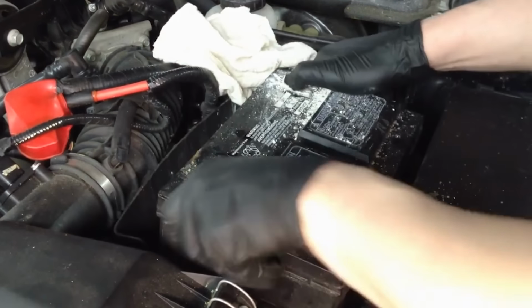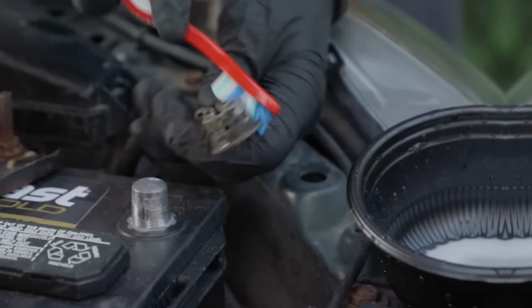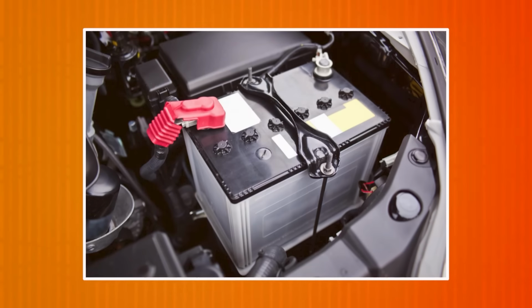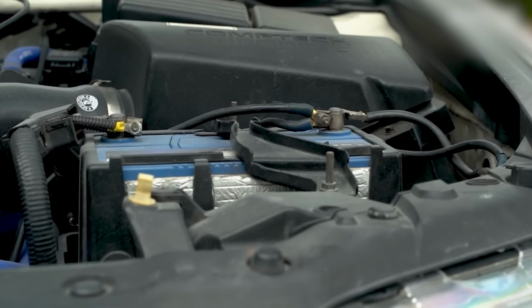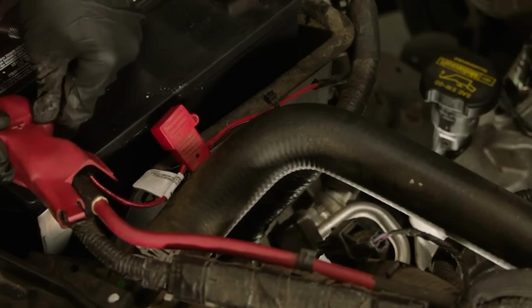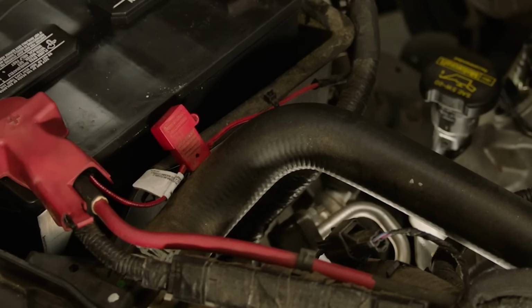If it won't come off, the terminal might need to be replaced. Also, look closely at the battery. Make sure it's sitting tight in its spot and isn't wiggling around. Also, check that all the cables are connected firmly. Loose cables can make your car act up or not start at all.